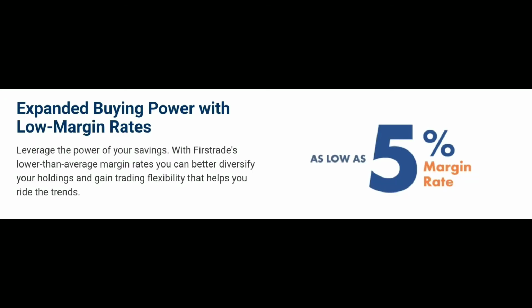Firstrade does offer you margin with a 5% margin rate, which is, I'm not sure what Robinhood's or Webull's margin rate is, but I know that they both offer margin. I'm pretty sure it's about the same. They've also got some really cool trading tools.